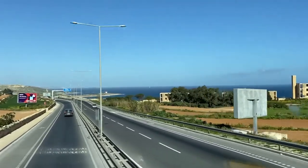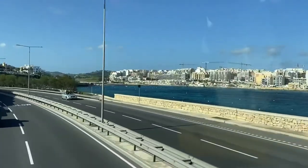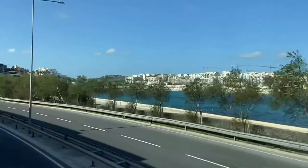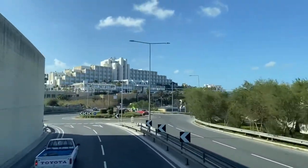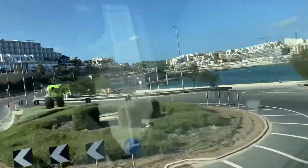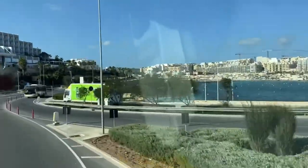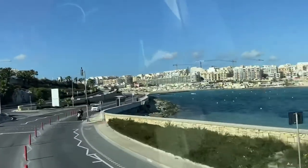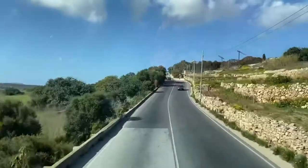We picked certain stops to get off at, so we got off at three places. Other than that, we decided to stay on the bus and just have a look at the scenery. It was also chilly that day. So the following clips will be just of the journey in Gozo.